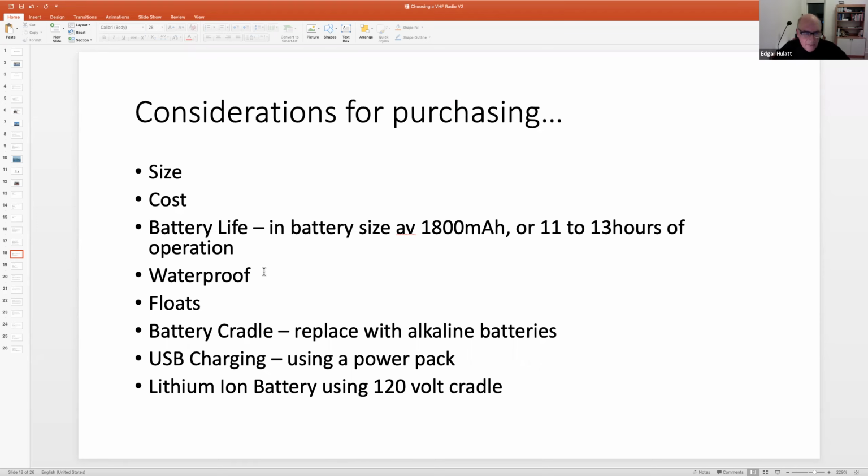There's only one handheld VHF radio I know that's not waterproof, and that's the HX40 from Standard Horizon. So all the rest are waterproof. I believe all the others float. An important consideration I like is these radios all come with a lithium-ion battery, but I also have a battery cradle, and I carry alkaline batteries as a backup. Not all radios have this. Some do, some don't. But if I find a radio, I can get the battery cradle, and if that battery goes flat, I can just switch out the battery pack and put the cradle in with the alkaline batteries.